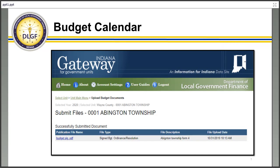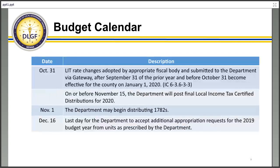You see a blue link on the far left. That's the document itself. I would highly encourage everyone to make sure that they are uploading what they intend to. Sometimes we get things that aren't government documents, or they're Form 4s but they're from the wrong year, or they're not signed. So always take a look at it and make sure that it's exactly what you need to upload, because otherwise you're not submitting what you need to by the deadline.